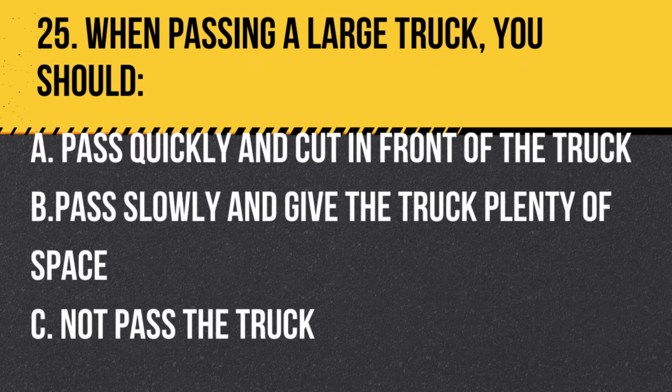Question 25. When passing a large truck, you should: A. Pass quickly and cut in front of the truck. B. Pass slowly and give the truck plenty of space. C. Not pass the truck. Answer: B.